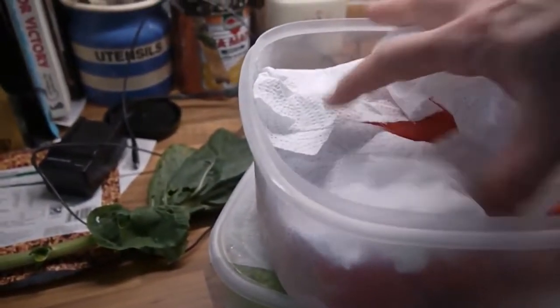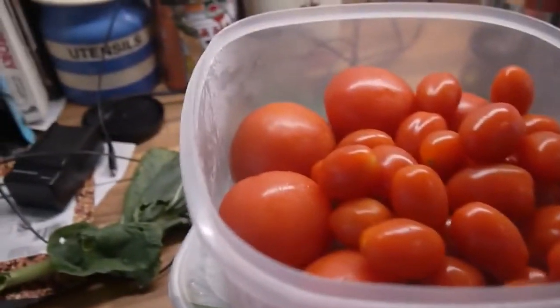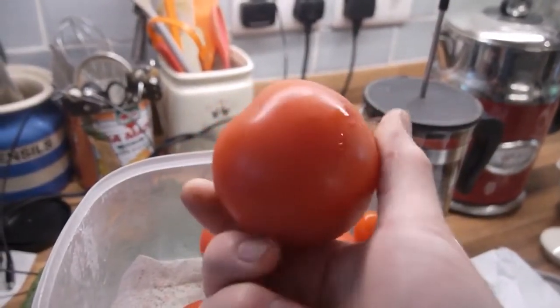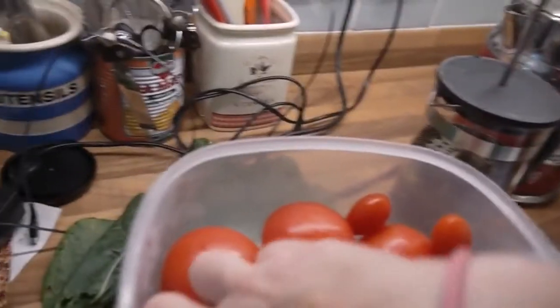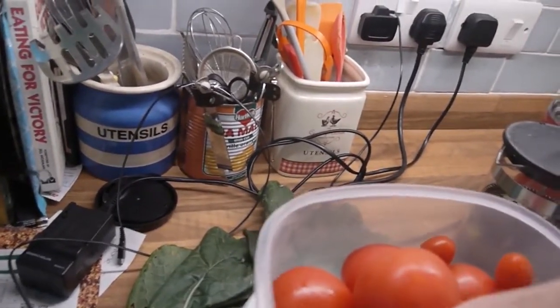This is my tomatoes. These are what's left from last week as well. I've done the same in there. The bigger ones are from last week. And as you can see, there's nothing wrong with them. They're perfectly fresh. There's not a lot of water on them. I could possibly do with changing the piece of kitchen towel at the bottom, but other than that, they're perfectly fine.